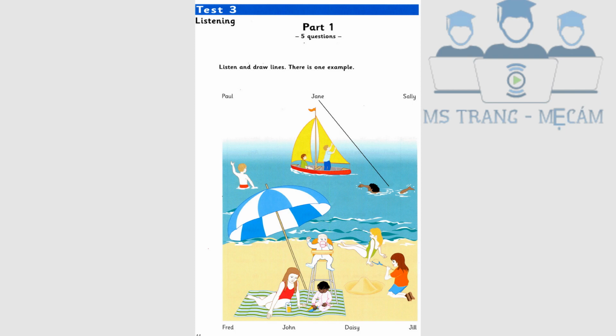Two. I'm looking for Daisy. Daisy? She's got long hair. But there are three girls with long hair. Daisy's hair is blonde. Oh, I can see her. She's swimming in the sea. No, no, that's Jane. Is Daisy sitting by the sea? Yes, that's right.